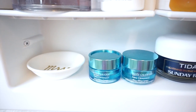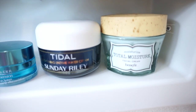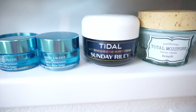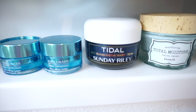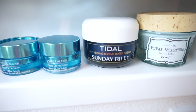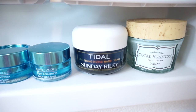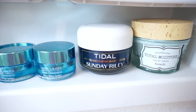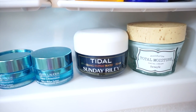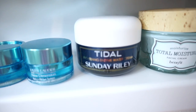So on the very bottom shelf, I have my two creams. I have the Benefit Total Moisture Facial Cream and the Sunday Riley Tidal Brightening Enzyme Water Cream. The Sunday Riley one is my favorite right now. It is incredible. I use it both morning and night. It's very hydrating, but it also sits really well underneath makeup if you use it in the morning. It has a nice slip to it. I don't think it would be good if you're oily, but for dry skin people, it's so nice. This is one of my favorite items.